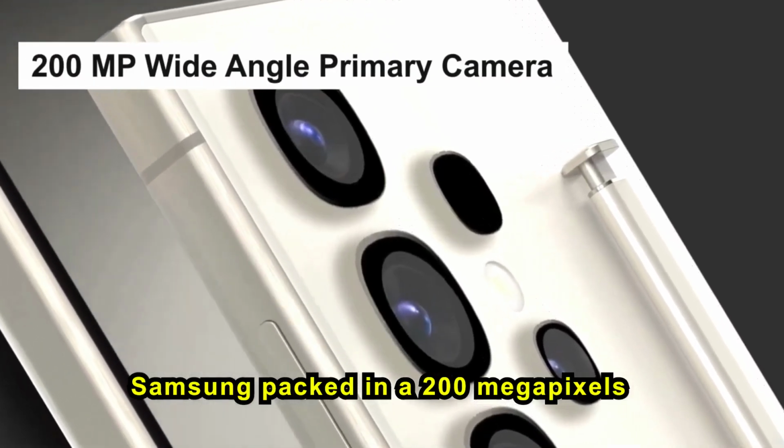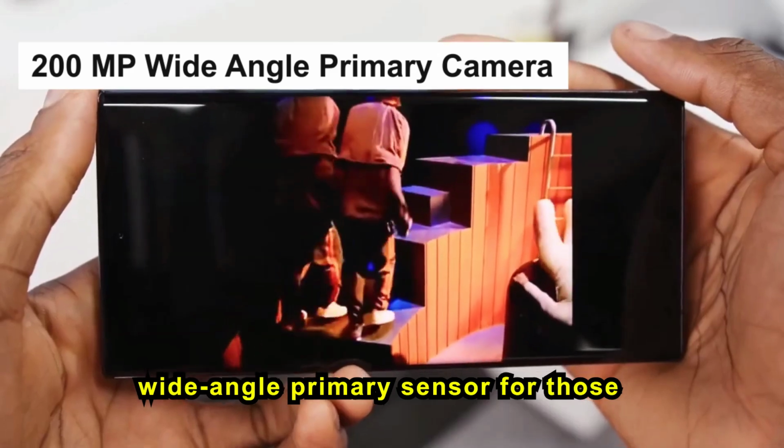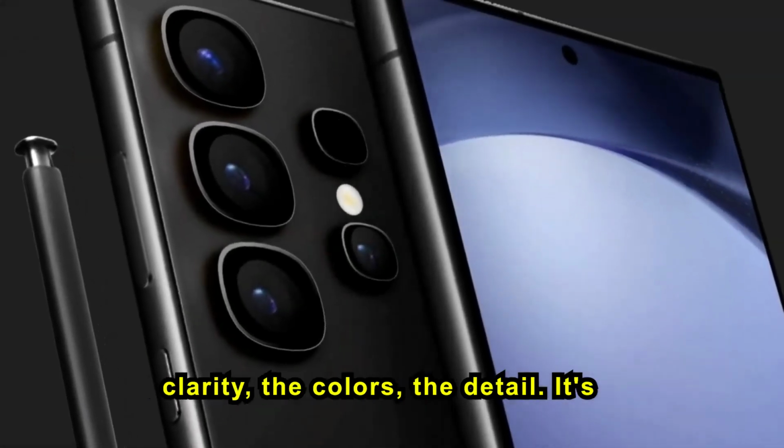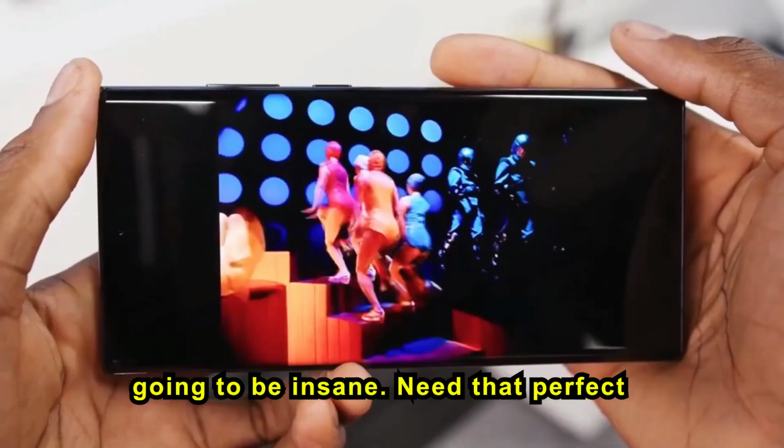Samsung packed in a 200 megapixels wide-angle primary sensor for those jaw-dropping landscape shots. Imagine the clarity, the colors, the detail. It's going to be insane.